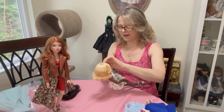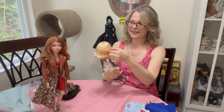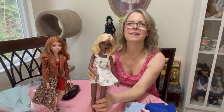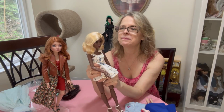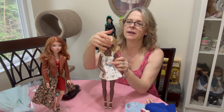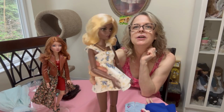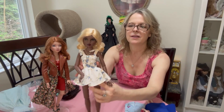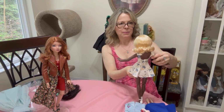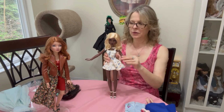Wow. Nema looks good in anything. That's pretty cute, actually. What do you think? Little blonde moment for Nema. So what do you think? I'm not sure about the hair. I kind of prefer the dark one on her, but I think that's an interesting look. And it kind of matches her color scheme with the lighter colors. Maybe we'll leave her like that just for a while, just to see if it grows on me. It's a new look for Nema.